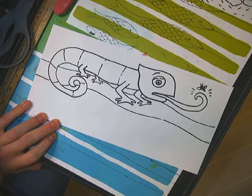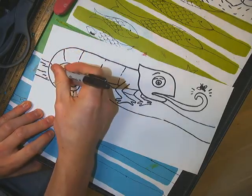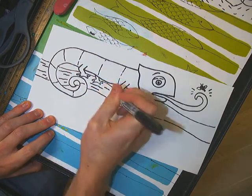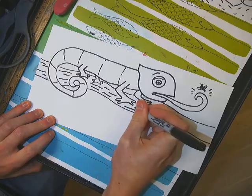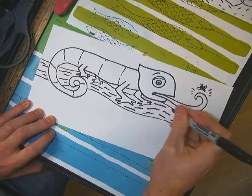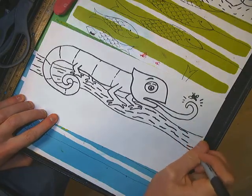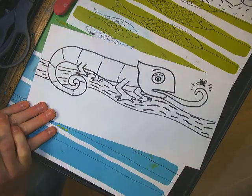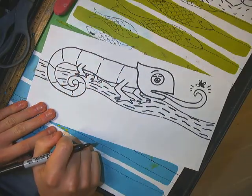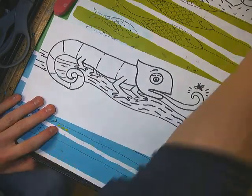And if you want, you can add texture to your branch, because the bark of a tree is rougher than the skin of a chameleon. So I'm using rough lines. I like to use lines to create texture. So that branch looks rough because it's got the rough lines, and then the chameleon skin looks smooth because there's not those rough lines. And I'll show you one that I finished.